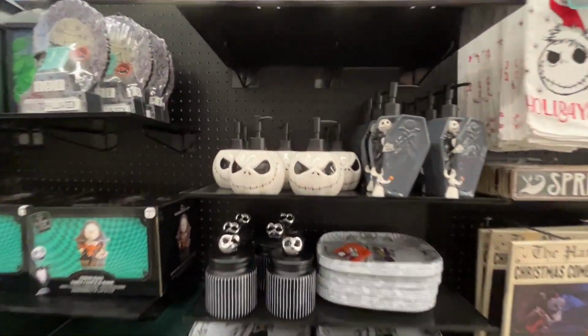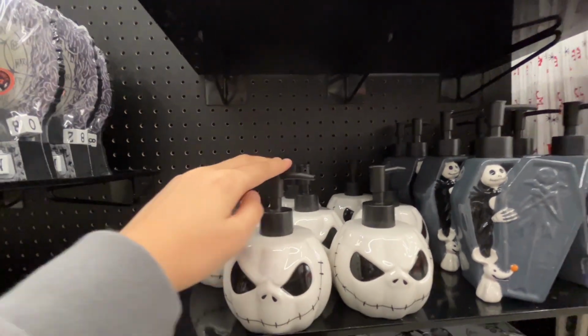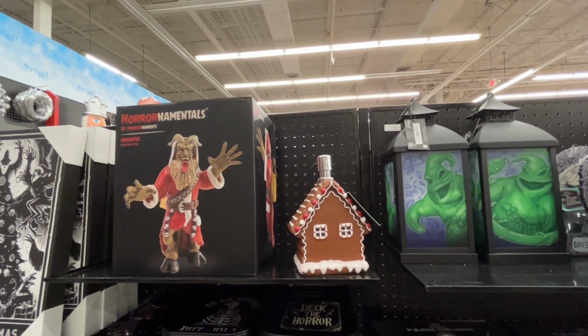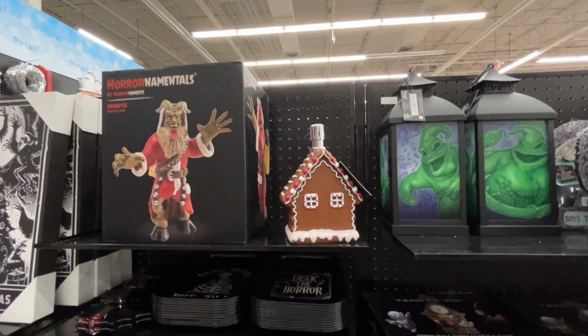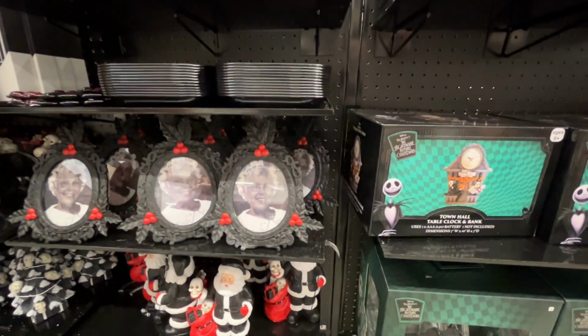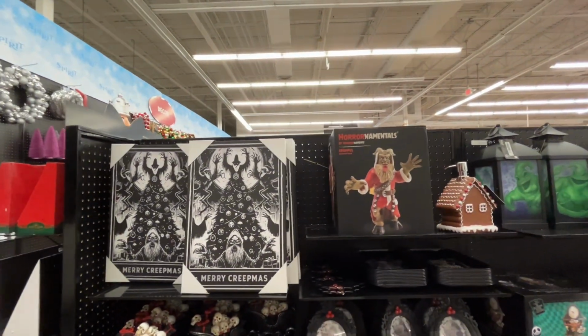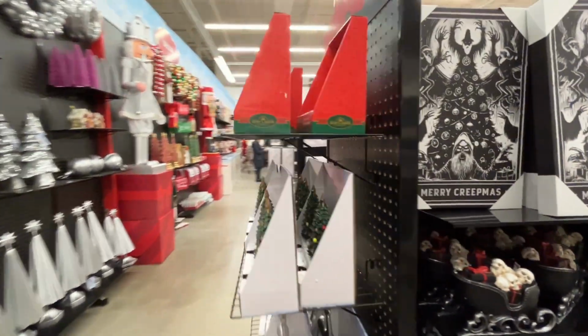And then I didn't even see this. We have a Jack Skellington soap dispenser. That's really, really cool. Up here, we have an Oogie Boogie. And then we have a Horror Namentals Krampus, which is new. I did not see that before. And down here, we have some more Creepmas stuff. But yeah, that Krampus is really cool. I did not see that before. Then some more Creepmas stuff.